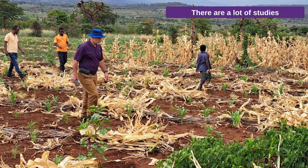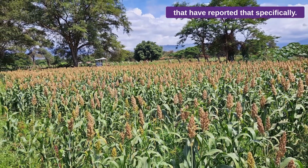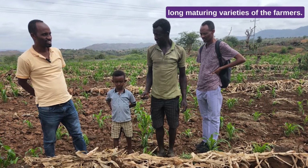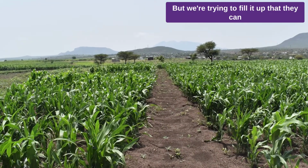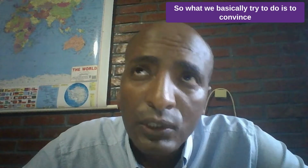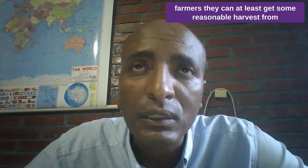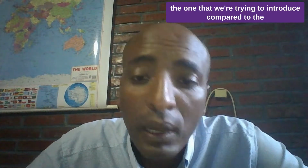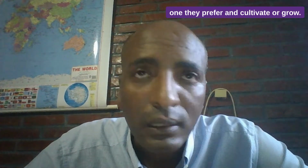There are a lot of studies and reports that specifically, if we take, for example, the dry lowland sorghum growing areas, these areas basically face intermittent drought, which does not support the farmers' long maturing varieties. But we're trying to fill a gap so that they can really get a good harvest from their long maturing varieties, even though they may get stock, which is not really the primary goal of producing sorghum. So what we basically try to do is convince farmers they can at least get some reasonable harvest from the variety that we're trying to introduce, compared to the one they prefer and cultivate.